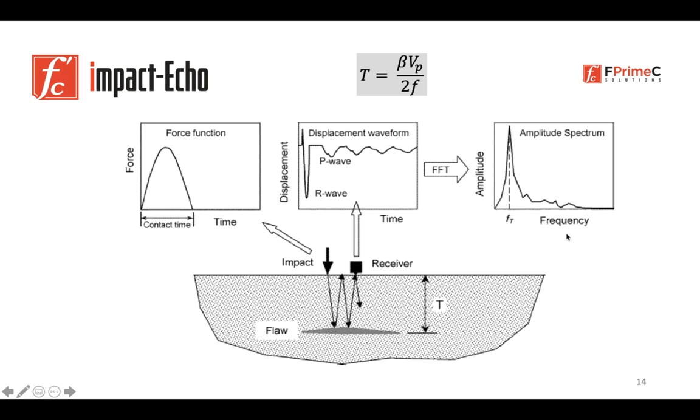And based on the frequency, we can comment on the properties of the materials. You see the formula on the top. So the major frequency, the resonance frequency, if we use that formula, we can find the thickness, if we know the velocity of the P wave in concrete, which is 4,000 meters per second in most cases in sound concrete.